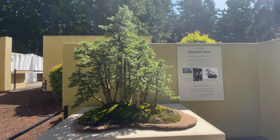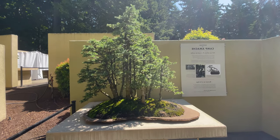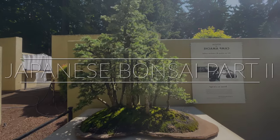Wow, look at this. It's so pretty. It's like a forest within itself.